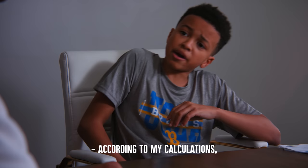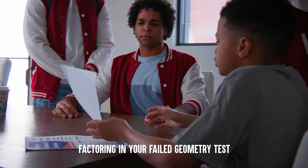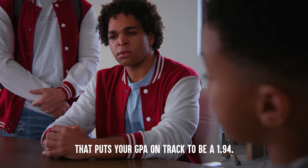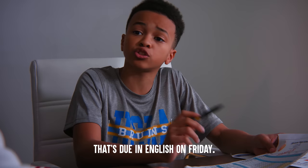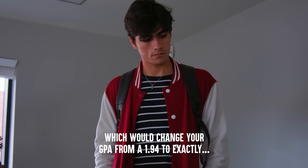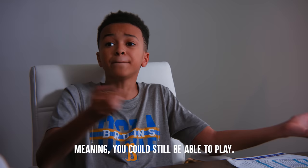According to my calculations, factoring in your field geometry tests, that puts your GPA on track to be a 1.94. Now, you do have an upcoming essay that you're doing in English on Friday. And if you can get a perfect score, that should bump your grade up from a C to a C+, which would change your GPA from a 1.94 to exactly a 2.0, meaning you'd still be able to play.